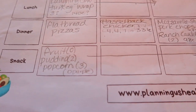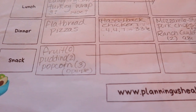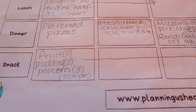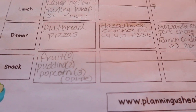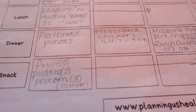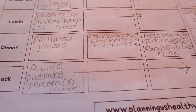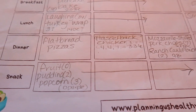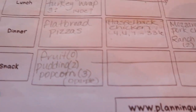And for my snacks this week, I have fruit, which is 0 points, pudding for 2 points, and popcorn is 3, 0 on purple. And calorie-wise, honestly, I'm not even sure. Again, with fruit, for calories, just depends on how much you have of it. You know, on Weight Watchers, we really don't have to weigh out our fruit or anything, but I know if you're counting calories or you're doing macros, you definitely need to weigh those out. I know when I did it, I would weigh every single piece out in grams. So if you're counting calories, just make sure to do that.